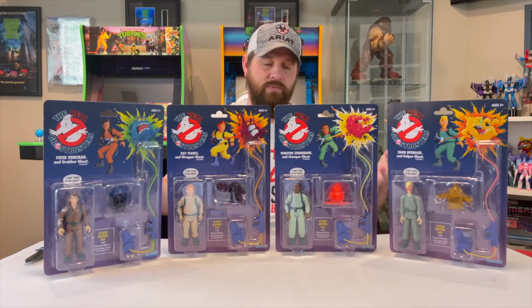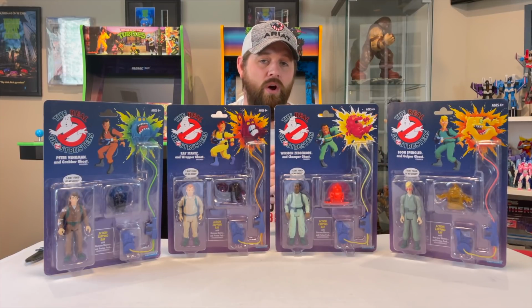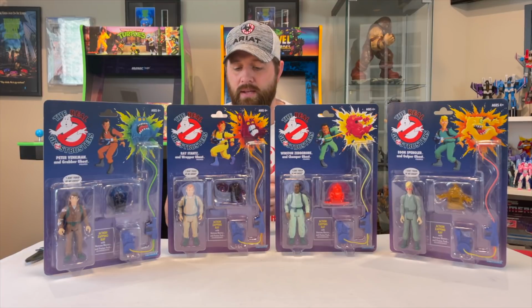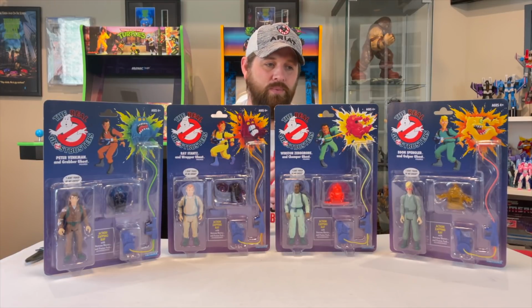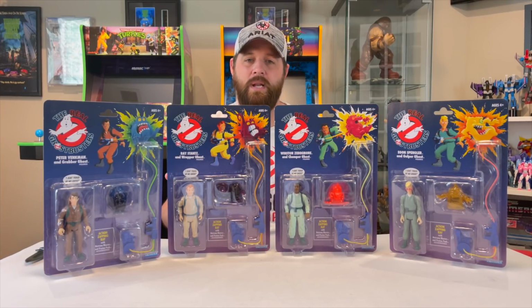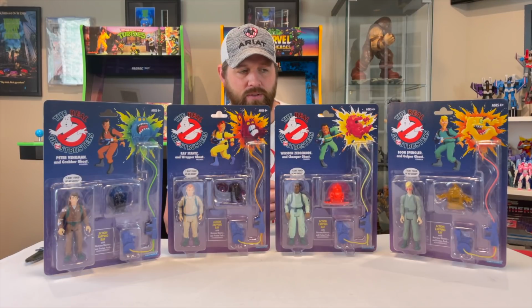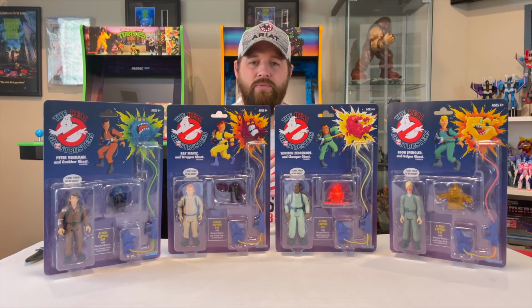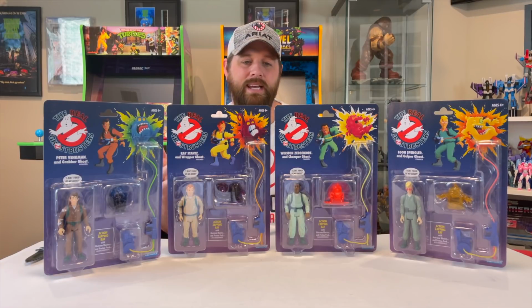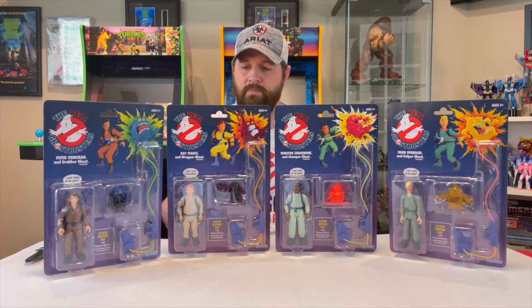So here they are. We've got all 4 Ghostbusters. We do have the Ecto-1 on order, the brand new one that Hasbro's going to be reissuing. We also have an original vintage Ecto-1. That one may go into more of a storage situation, and we'll display the new one as the older one. I think it has a lot of nostalgic value for me, and to keep it from aging or sitting out here and getting dusty, we'll put it up in a real nice way to take good care of it. But anyways, here we go.